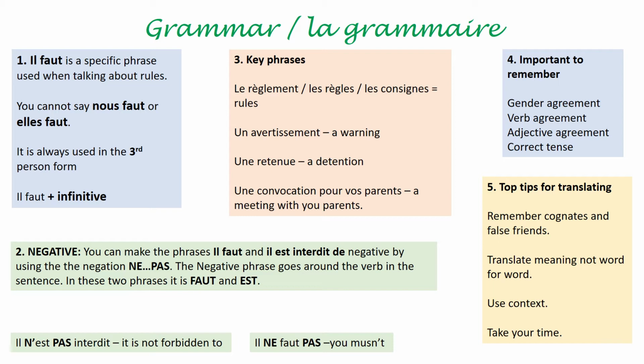You can make these phrases negative, il faut and il est interdit de, by using the negation phrase ne pas. It's important to remember that it goes around the verb in the phrase, which in these two phrases is faut and est. If you take a look at the bottom, you can see the two phrases in their negative form. Il n'est pas interdit, it's not forbidden to, which I do not believe you'll use that often, and il ne faut pas, you mustn't, which I believe you will use more regularly.